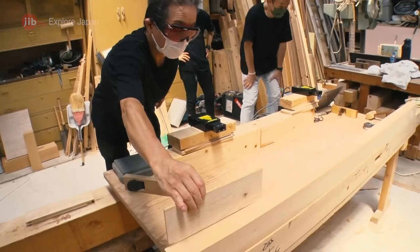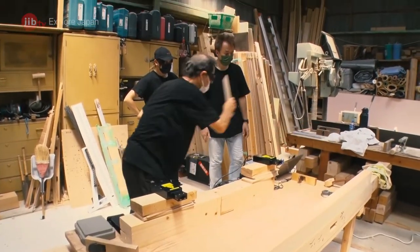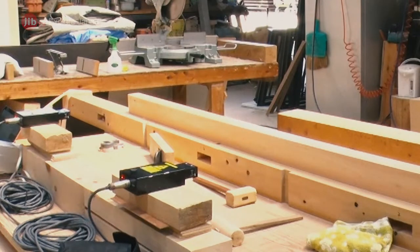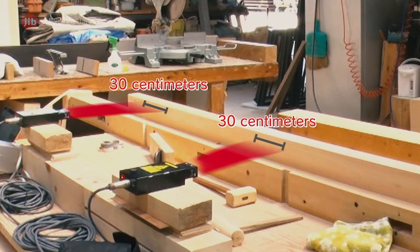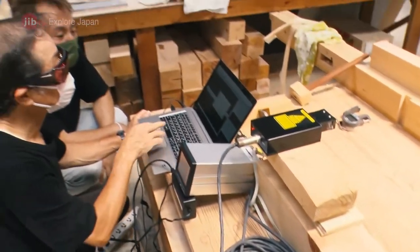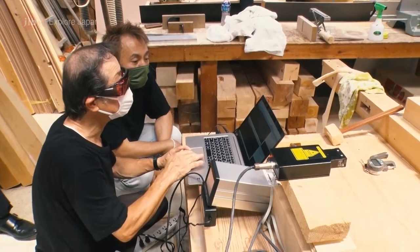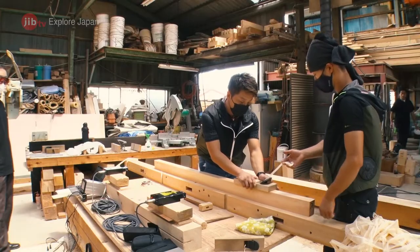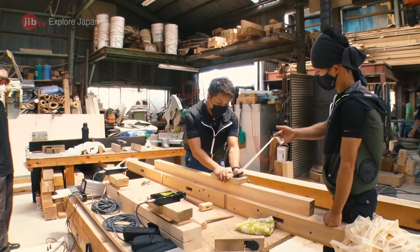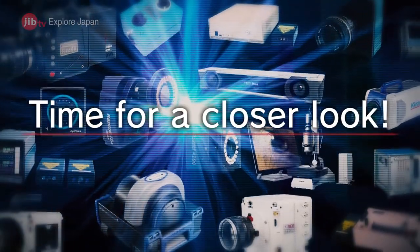We also noticed subtle differences in the motion of the kanna. We decided to measure changes in speed at the beginning and end of each 30-centimeter pull. We'll use a laser Doppler velocimeter, which makes precise measurements of speed using infrared light. This led to amazing results. Time for a closer look.